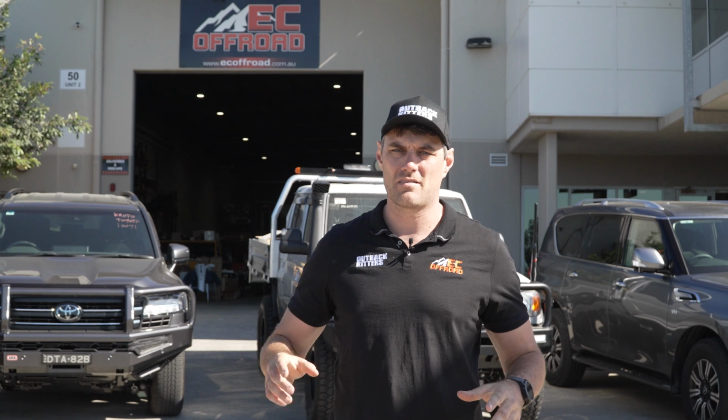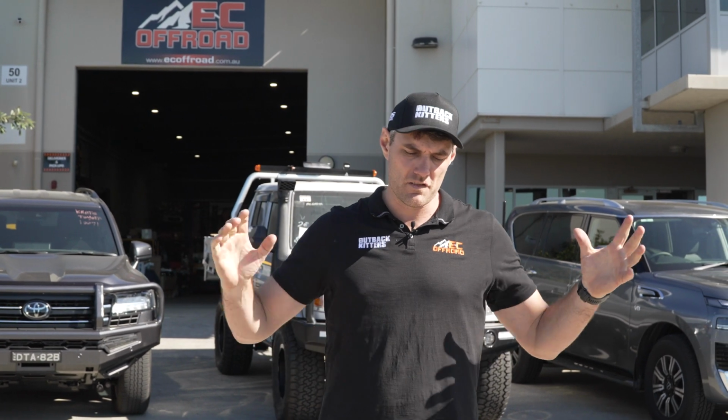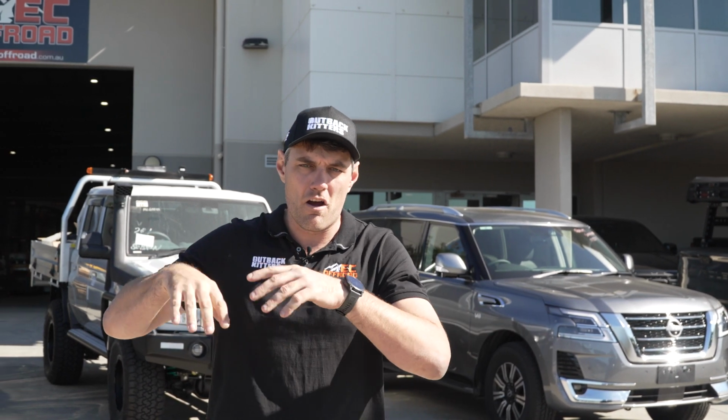Okay guys, as we wrap it up, we have not spoken about GCM, so gross combined mass. This is the vehicle and the trailer added together, gives you the GCM of the total, everything you've got going on. Now it's a pretty technical area, a pretty grey area for a long time. Currently, the GCM increase is only offered in Victoria for us right now. Other states have their own little rules.